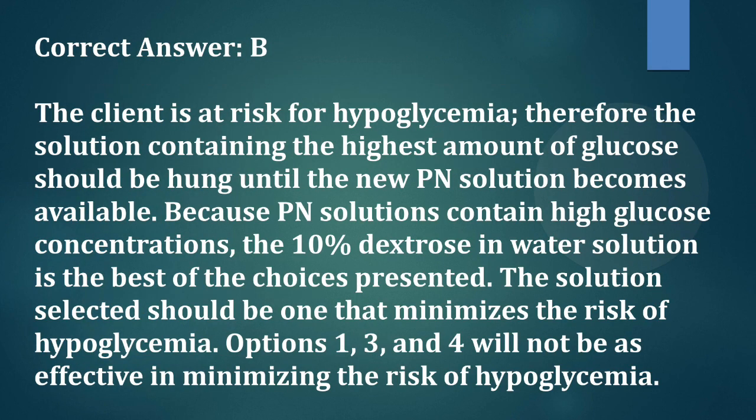Correct answer, B. The client is at risk for hypoglycemia, therefore the solution containing the highest amount of glucose should be hung until the new PN solution becomes available. Because PN solutions contain high glucose concentrations, the 10% dextrose in water solution is the best of the choices presented. The solution selected should be one that minimizes the risk of hypoglycemia. Options 1, 3, and 4 will not be as effective in minimizing the risk of hypoglycemia.